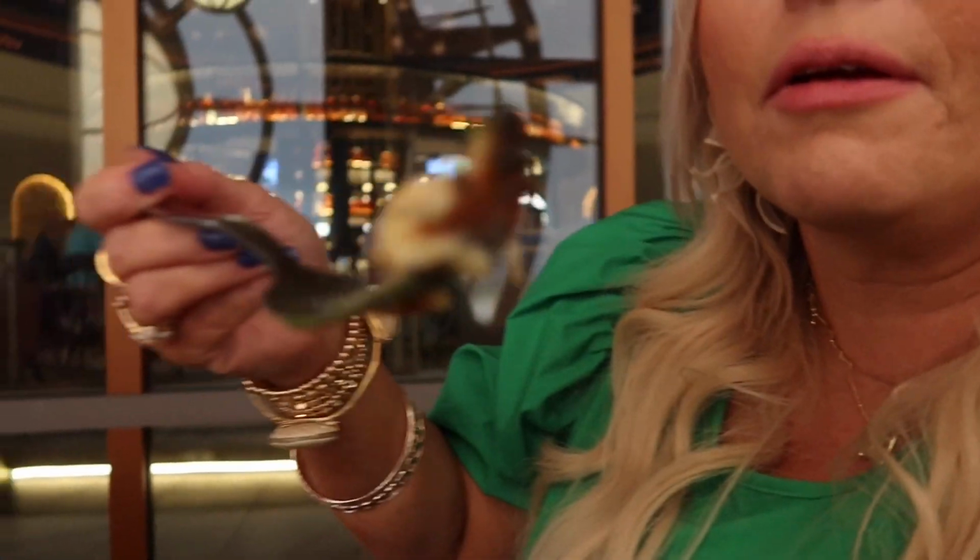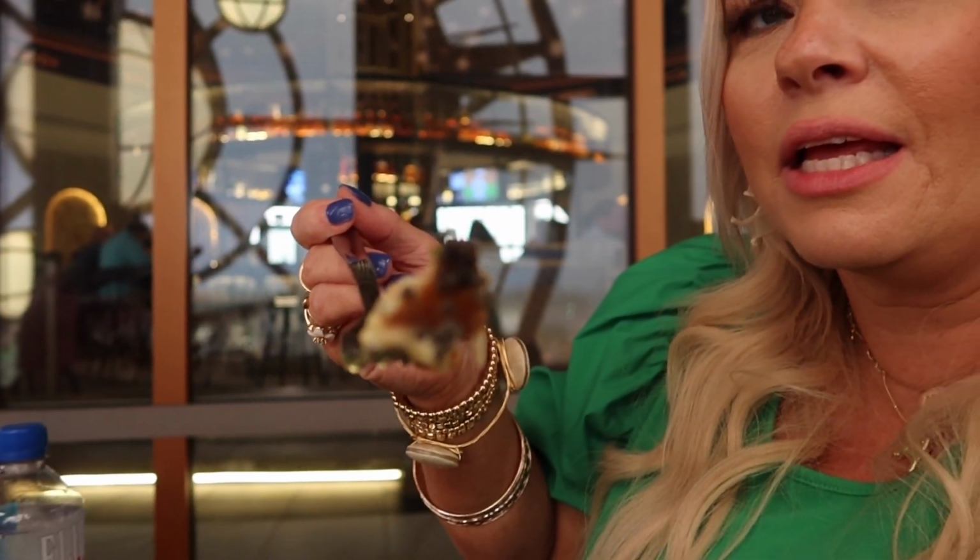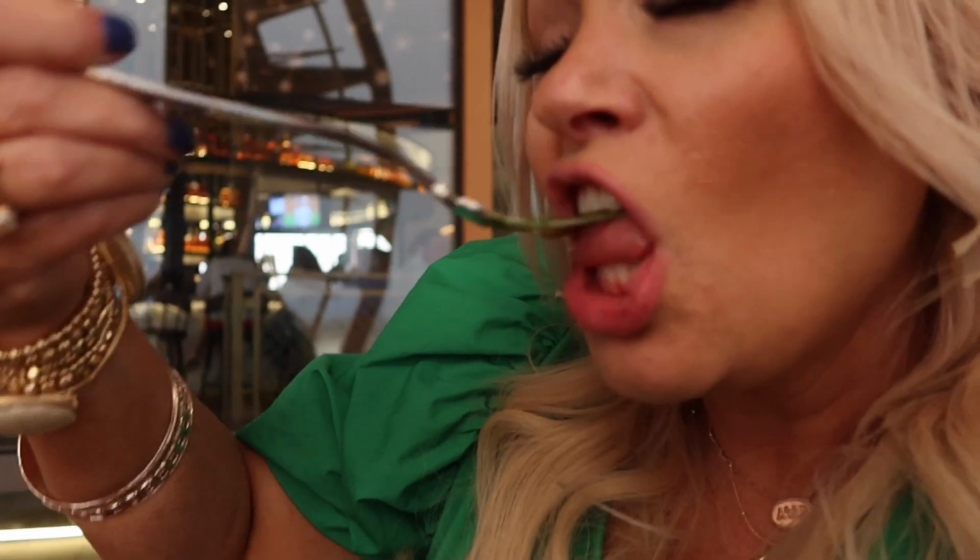Let me try it with the caviar. Oh my god. That is good. Well, that's a good quality crab cake.